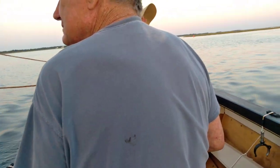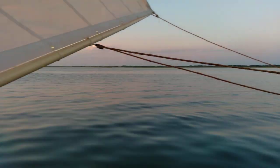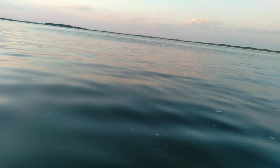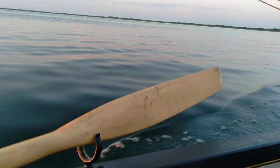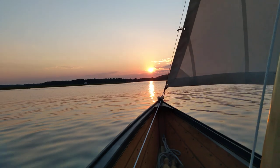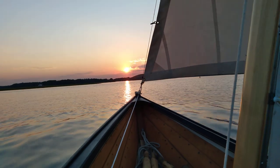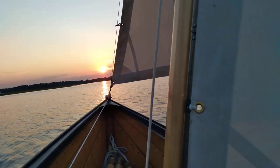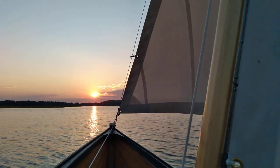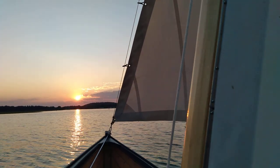Are you wanting to take back the main sheet, Mika, or are you enjoying what you're doing? Yeah, it's just fine. Yeah, the sail is nicely shaped in it. There's really no slack parts in it. Yeah, no, it's good. It's good.